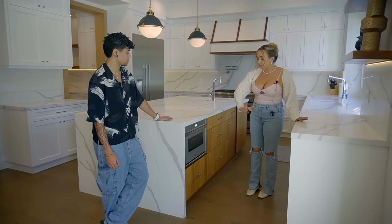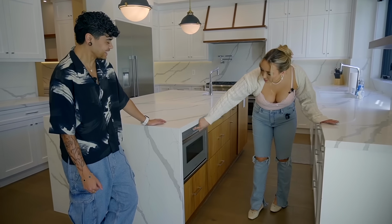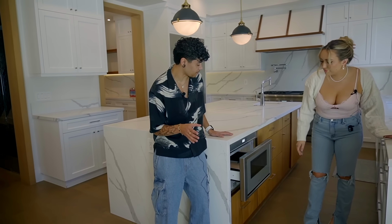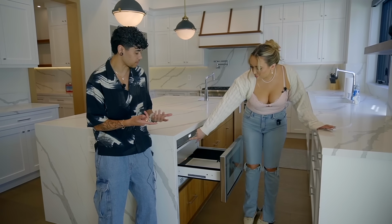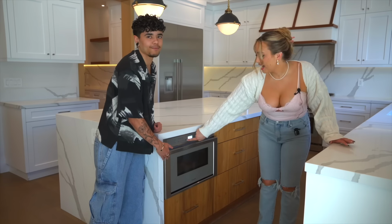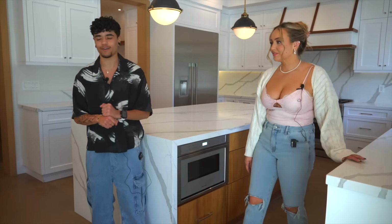So I realized this is a built-in microwave on accident. I accidentally hit it yesterday. Oh, now it doesn't want to do it. Listen, we brought stuff from the apartment, and we already have a microwave, so I don't know how much use this is gonna be. We have an air fryer, microwave, we brought a bunch of stuff with us. I don't like smart things. I don't like the Bluetooth, all that stuff, okay?